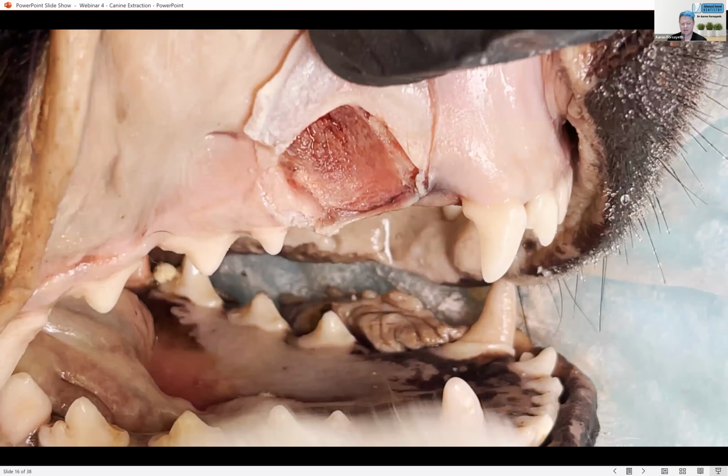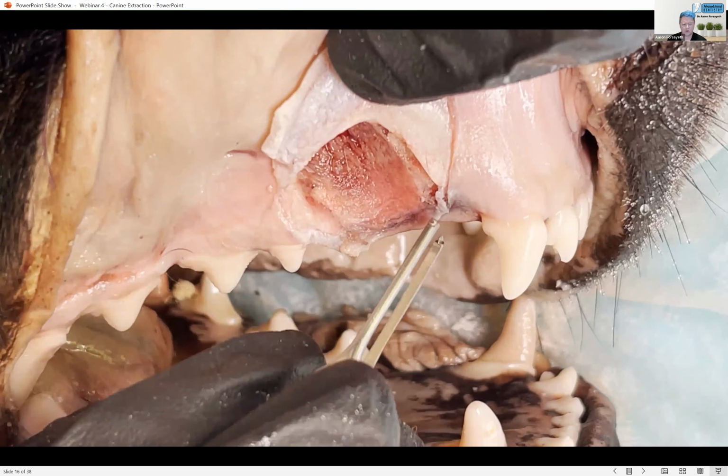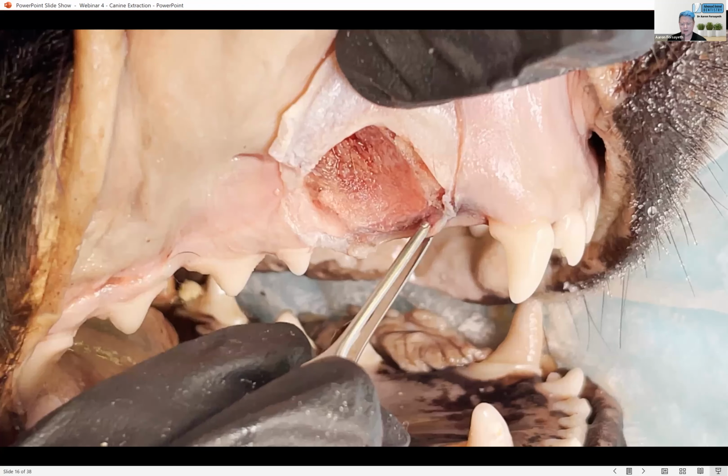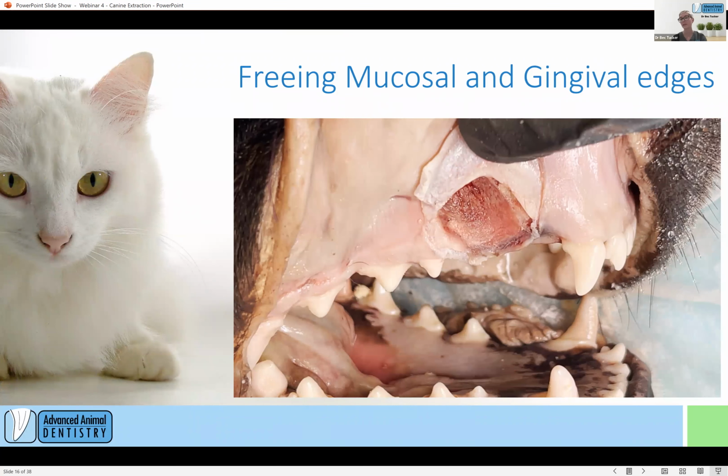It doesn't need to extend millimeters into anywhere. Just have to have 1 or 2 millimeters free that you can get a needle in and under. And you're less likely to actually tear the tissue, especially in a cat at that mesial border. It's really tightly adhered, and you'll often try and get your needle around, and that's when you'll tear. So if you've just lifted that attached edge a little bit, it makes it much more straightforward to get your needle in and to suture a little bit less traumatically. Yeah, absolutely.